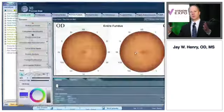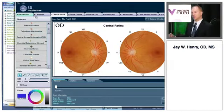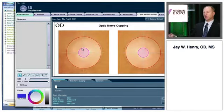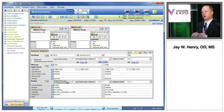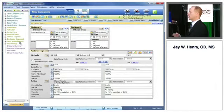You can use a drawing tool here. You open the drawing tool up. You can see posterior pole. You can see front of the eye. You can see anterior seg. Whatever you need to draw, if you draw it on here, when you close it, it brings it back into the EHR in text. So if I drew that CD ratio to be like 0.5, when I close this, it would bring in 0.5 for the CD ratio. And I'm going to show you guys that in just a little bit in a different case.